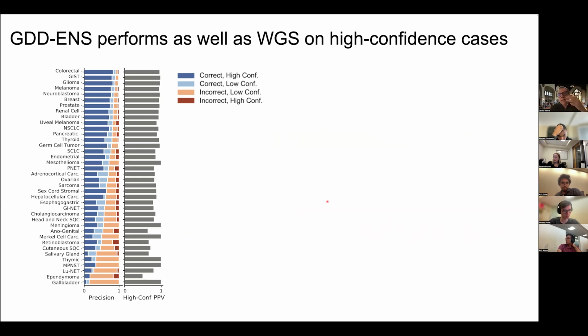As I said, the output of the classifier tells you the probability with which the classifier believes that is the tumor type being indicated. If we threshold on that probability, and the threshold we use is 75%, and call those high confidence, our accuracy on the high confidence samples is essentially the same as whole genome sequencing, about 90%, right? And that's shown here with these bar plots.